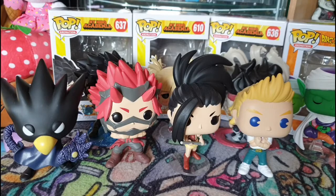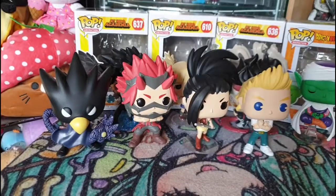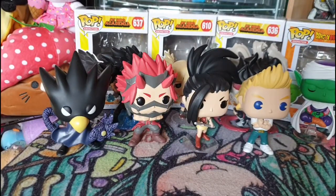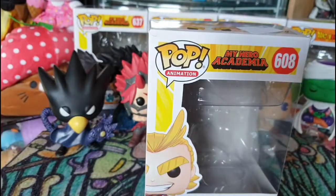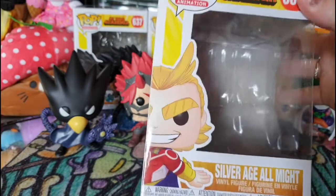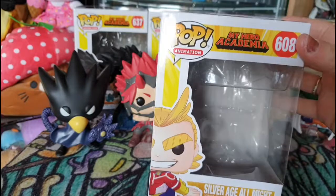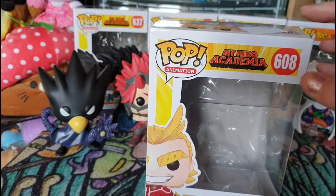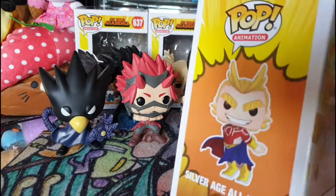Next up, we're going to come up to the man himself. So get ready for the laugh. So do not fear, for All Might is here. So I have two versions of All Might. So this is All Might in his Silver Age costume. And this was a very random pop I thought they picked pose-wise. So this is number 608. And this is All Might doing a hero pose.